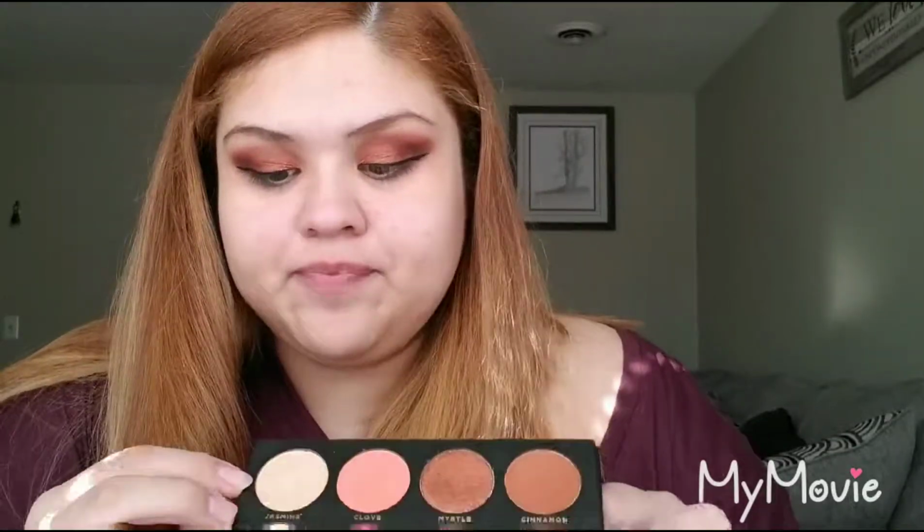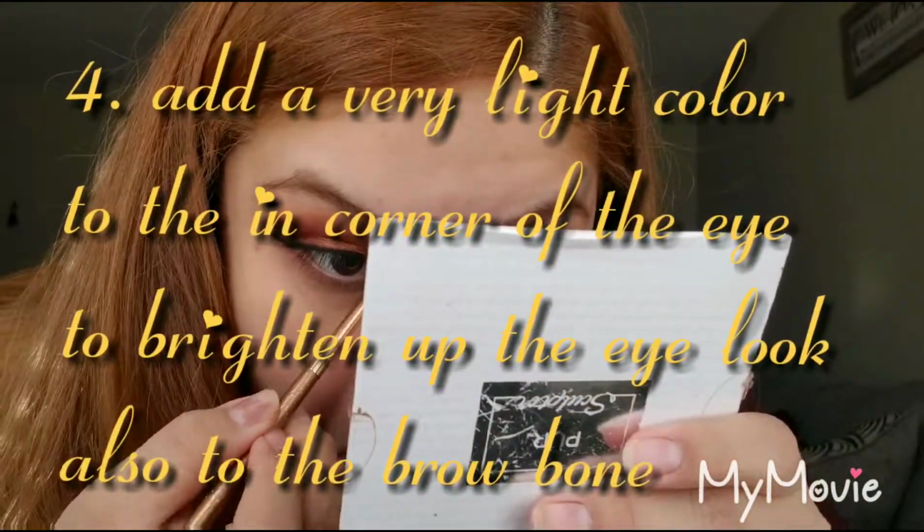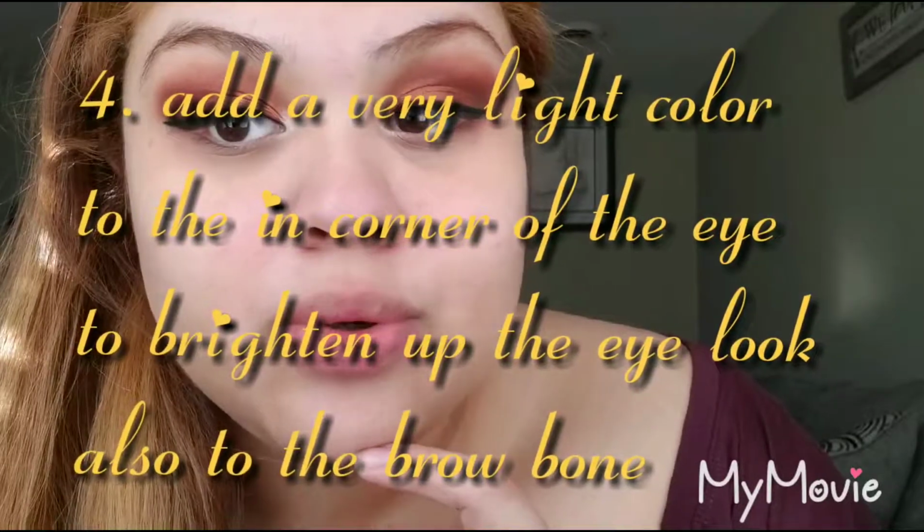Okay, so now I'm going to go in my inner corner of my eye, this part right here. And I'm going to put Jasmine, which is this beautiful shimmery, coppery, goldish color, whatever you want to call it. So that is how I'm going to do that part. Now I'm going to go ahead and put on my foundation and all the rest of my face.